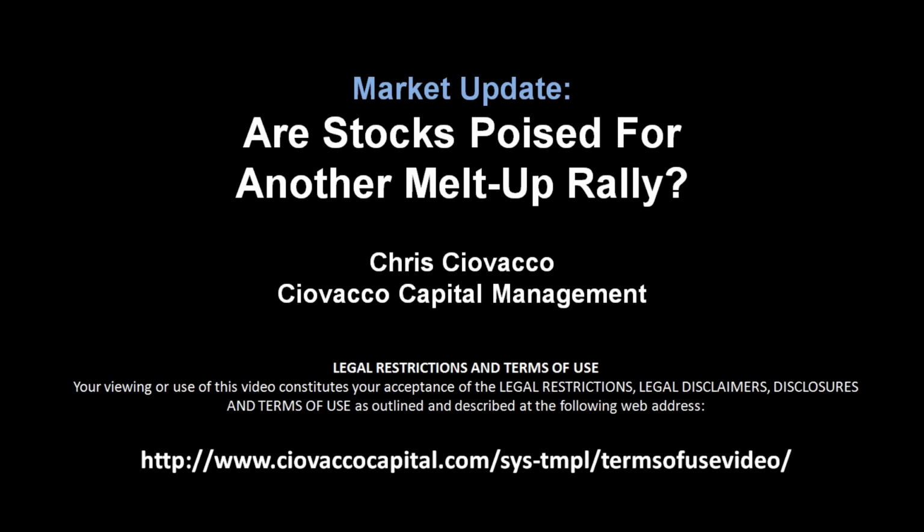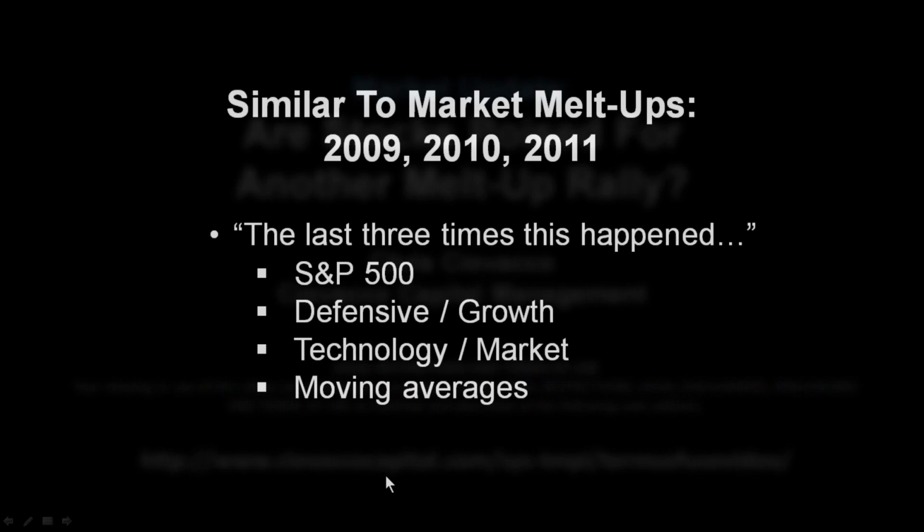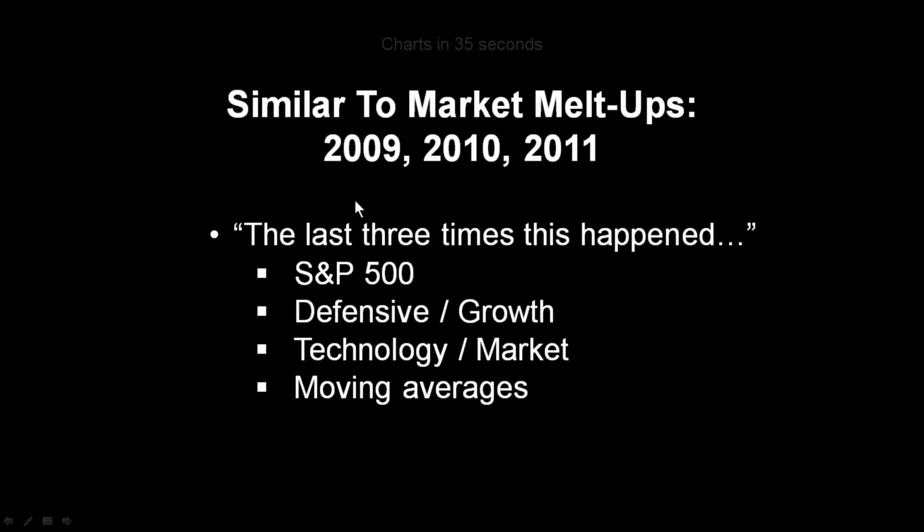Technical charts and Germany's recent move off of their hardline stance tell us to continue to be open to better than expected outcomes in stocks. We continue to see technical setups and intermarket relationships that look similar to the early stages of melt-up periods in 2009, 2010, and 2011. We'll look at several markets and make the comment the last time this happened, stocks went up.